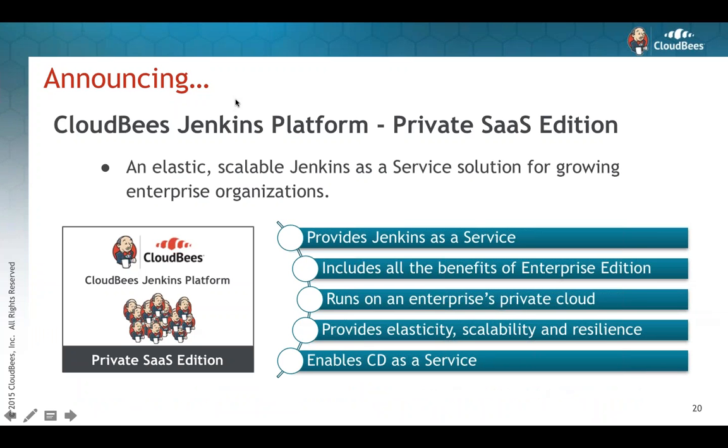So we're excited to announce the CloudBees Jenkins Platform Private SaaS Edition, which is an elastic and scalable, really Jenkins as a service solution for growing enterprise organizations. So it provides a turnkey Jenkins as a service. It includes all the benefits that I talked about with the Enterprise Edition, but it runs on your enterprise's private cloud. I'll talk a little bit more about what that means in a second. It's really cool because it provides elasticity and scalability and resilience for your Jenkins instances and allows you to manage them all with a single console. It really does allow you to enable continuous delivery as a service for your project teams.